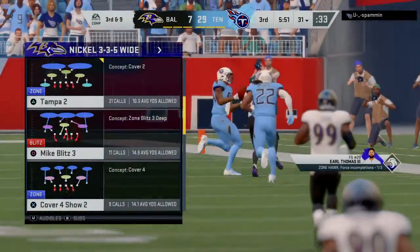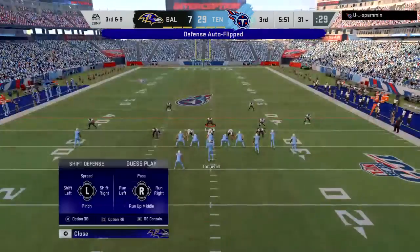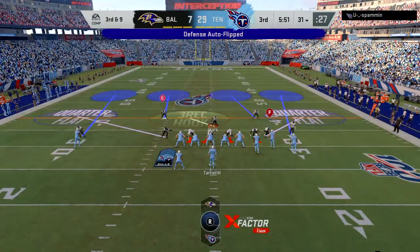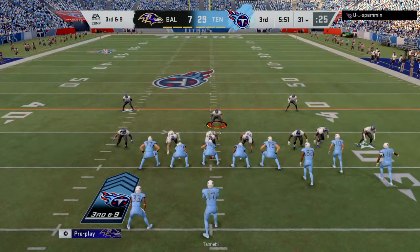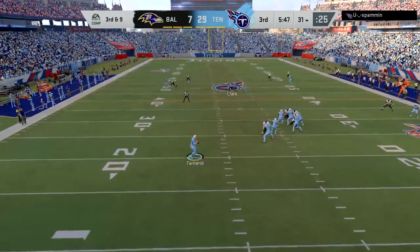They decided to air it out a little bit on that play, take a shot downfield, but the coverage was really nice, able to get a hand in and tip it away. After an incomplete pass on 2nd down, that'll leave him trying to convert on 3rd and 9.